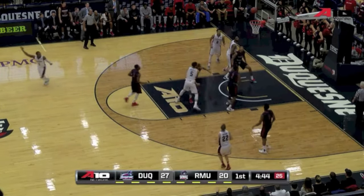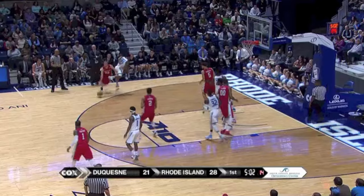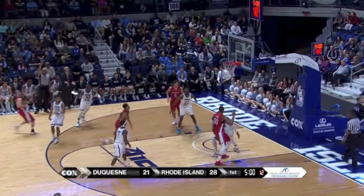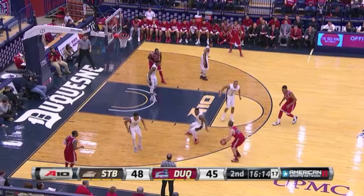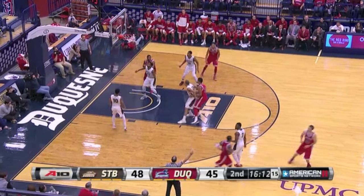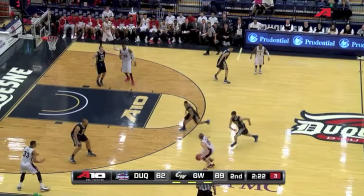Mason fakes. Now he has a wide open 22 for three, and he hit it. Duke's on a roll. Mason got Thompson to bite on the fake and knock it down for three. Mason pulls up. Three ball. Got it. Another three for Micah Mason.